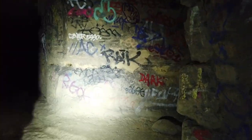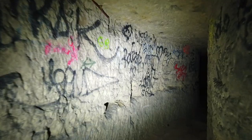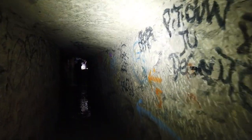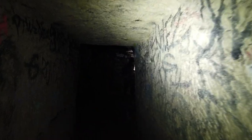Dry bit. Which way did they go? Where'd they go? Oh, I thought they went another way. Yeah, there they go. Right, I think we're heading off to the exit now, which is about 15 minutes away. So, hopefully we can get some fresh air and a beer.